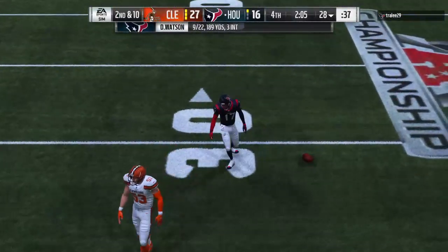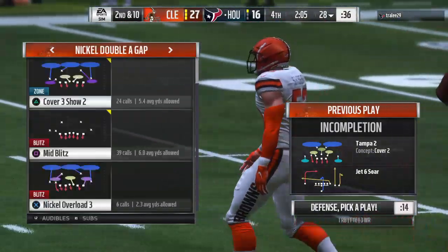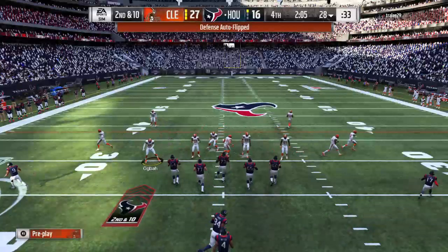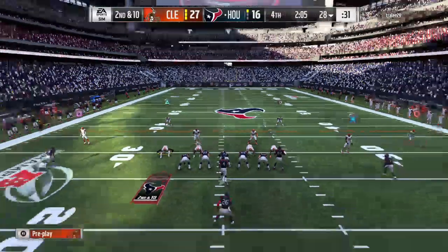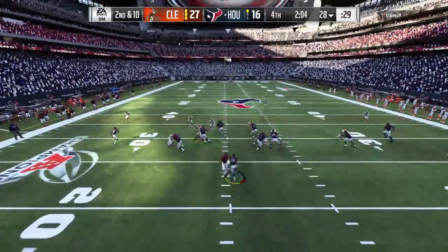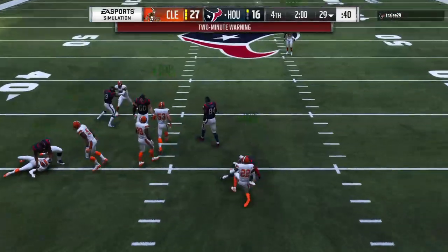Meanwhile, they take a shot to start the drive, but this is going to wind up incomplete. This defense was definitely alert to the possibility of the deep ball, and they were more than ready for it. They've got the lead, 4th quarter. Maybe can expect more passes like that downfield. The give is to Bell, and not much, maybe a yard up to the 29.